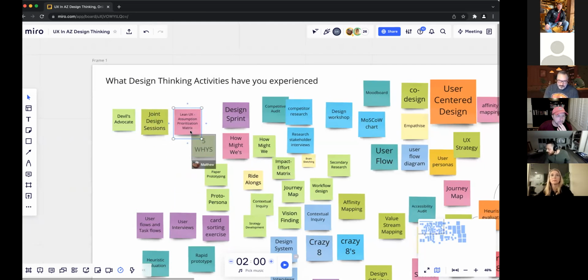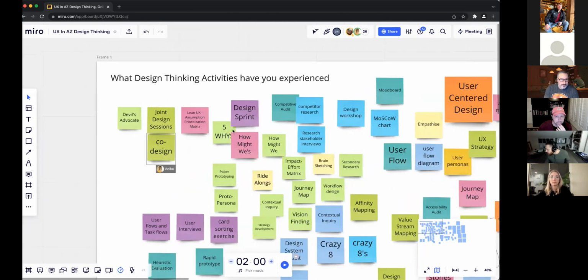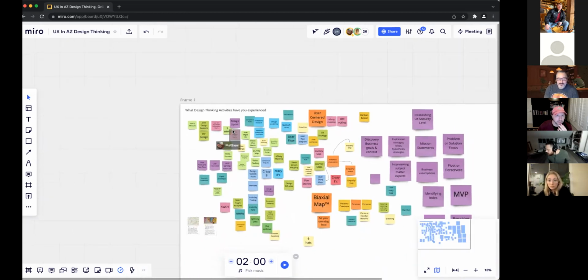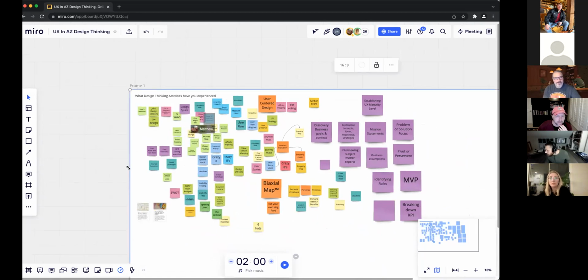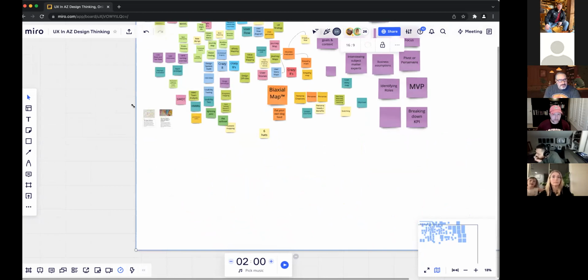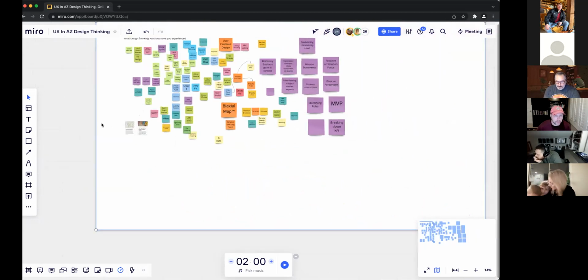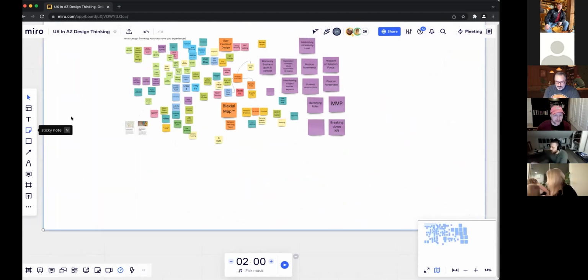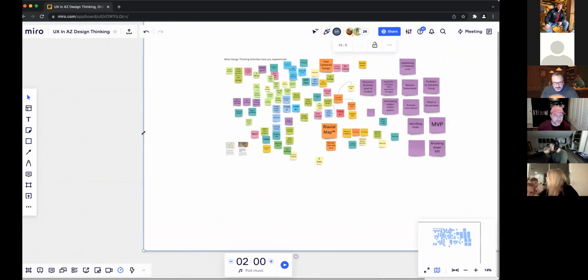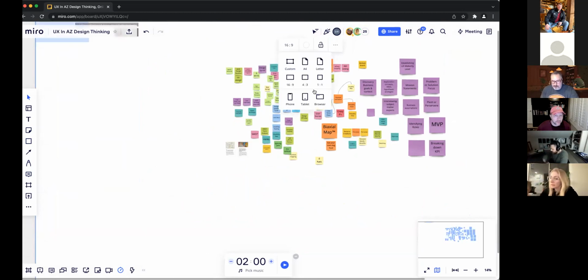Lean UX assumption prioritization matrix. So that's awesome. Let's see. I'm gonna grow this over and make it bigger if I can to the left. How do I do that? I think I need to change the aspect ratio up here to be custom. There it is. Okay.